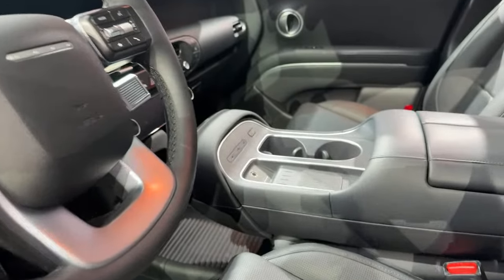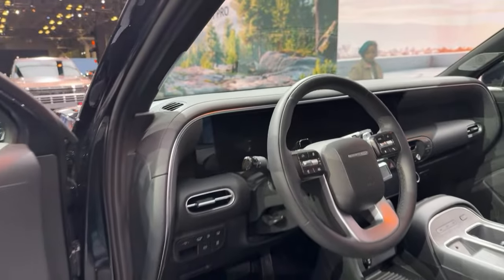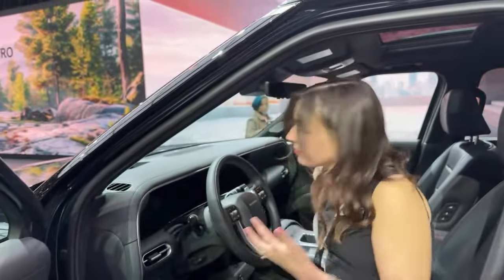I'm assuming there's going to be some types of differences, but also the center console is something that's going to look a little bit different too. So it's going to have basically a dual split opening, which I'll show you guys.